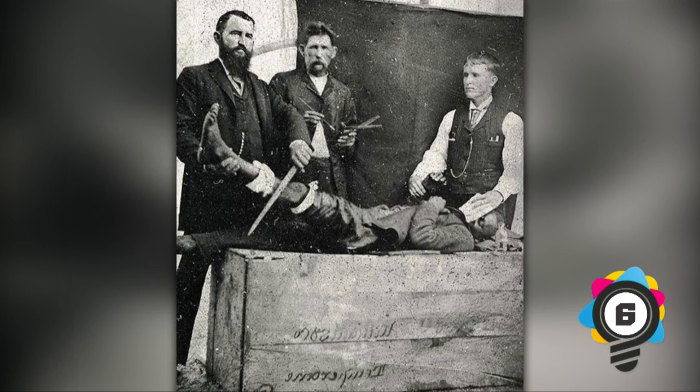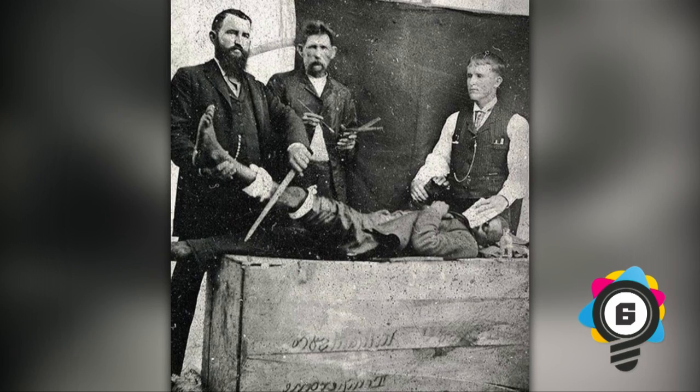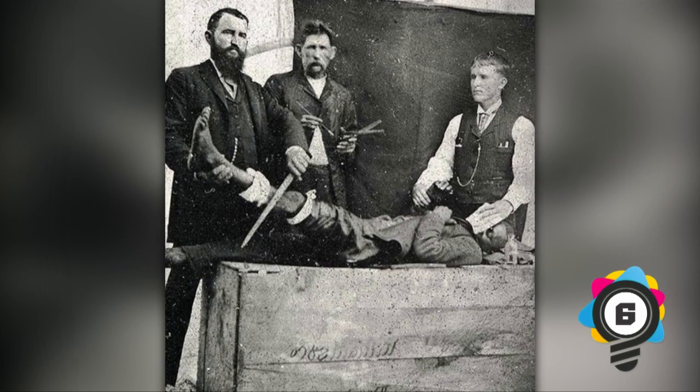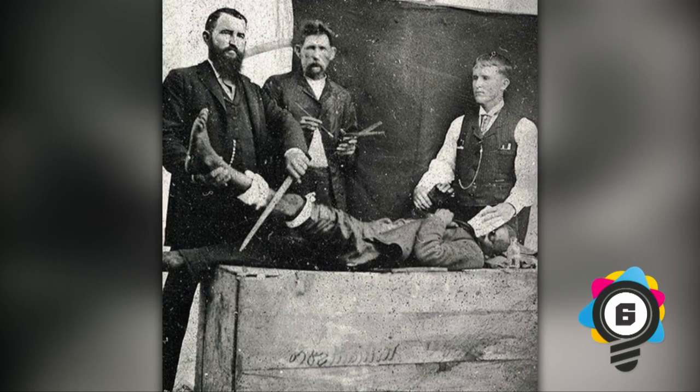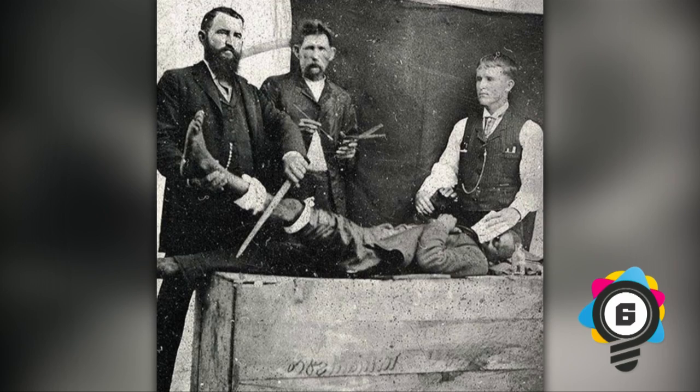Number 6. Surgery wasn't always performed under anesthesia. This one, using ether, circa 1855, was a step in the right direction. When doctors started using the good stuff, their rapport with the general public started to go way up.